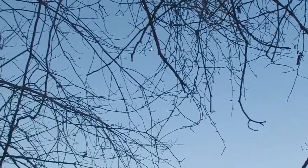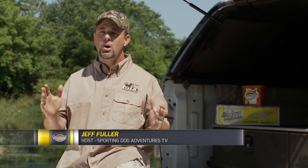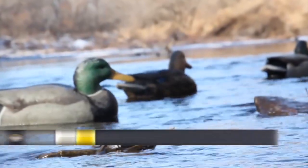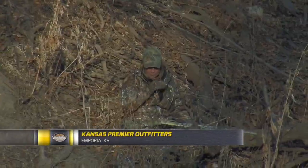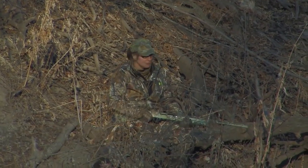In the afternoon, we set up along a riverbank for a duck hunt. They'd had a lot of cold weather in the area, so most of the water was froze over. This had some current, so they had open areas and a lot of birds roosting on it. We picked cover on the riverbank that allowed us to blend in, and then all we had to do was call and wait for the birds to work in.